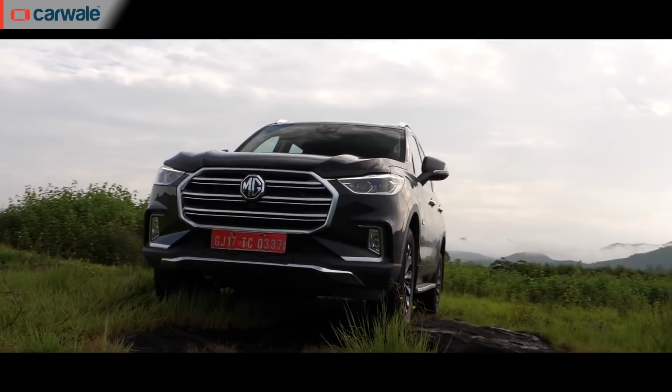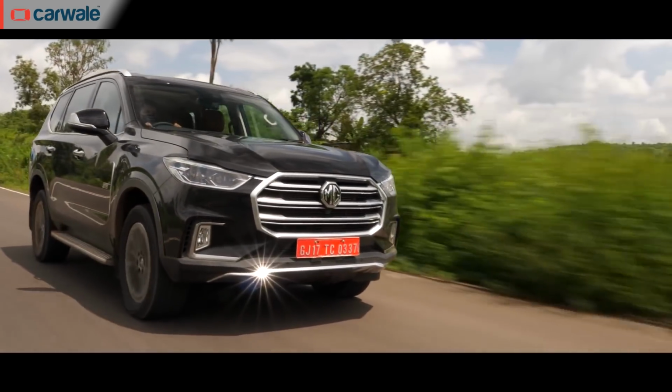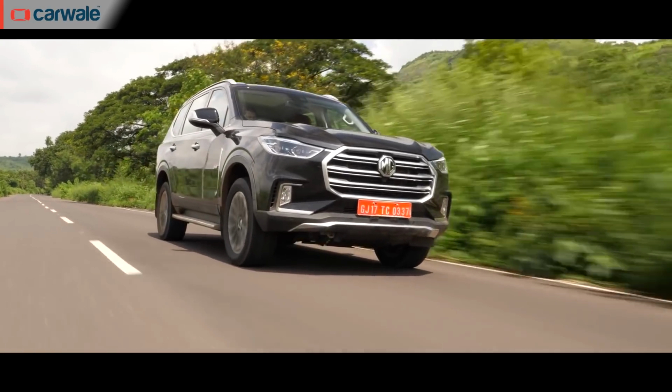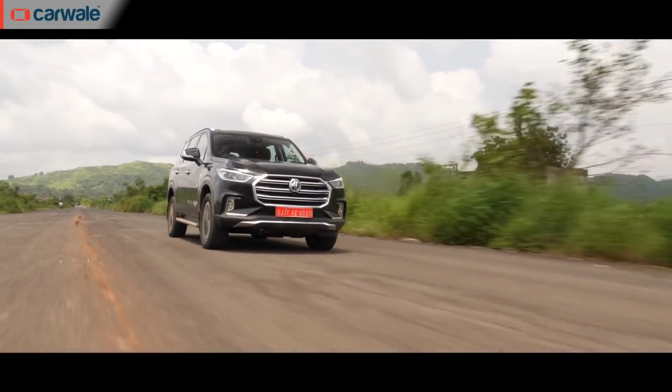But the thing is that the MG Gloster is a new nameplate, right? So if you want to draw customers away from Fortuners and Endeavours, you need to offer something more. And the way to do that is price, because nothing attracts us Indians, or general car buyers, more than a great price, right? And once you've got that initial set going, you've built a little customer base, you've got some Glosters on the road, then of course you can increase the price and charge what it really deserves. But initially it's a good sales strategy to have something really attractive, and that's what we said, that it's not a great price, it's a good price. That was the rationale behind it.